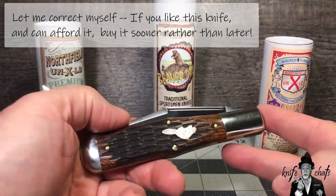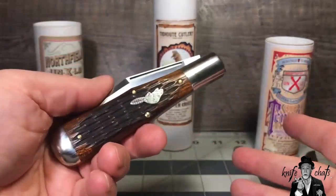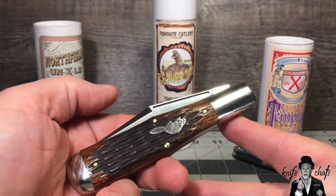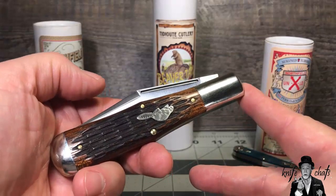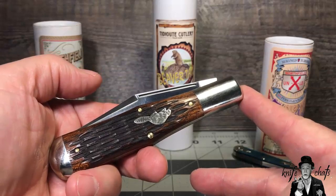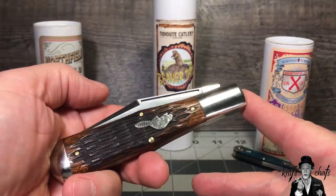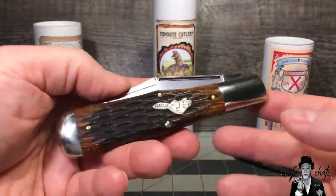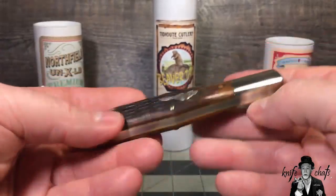And so what I'm going to have to do is start throwing more money in my piggy bank, because I know I see other Great Easterns in my future. And these are knives that are at the very top end of my knife buying ability. I rarely spend $100 on a knife. And when I do, it's going to have to be a quality knife. And that is definitely the case with Great Eastern Cutlery.